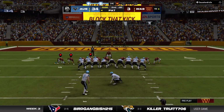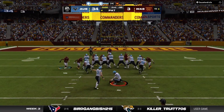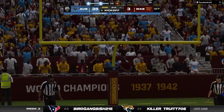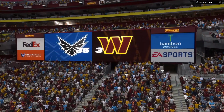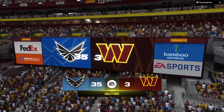Bass on for the extra point. And he's been a busy man, 5 for 5 now as he knocks another one through to extend the lead. That's it for the first half. 2 more quarters to go. We'll have plenty more to see after the break.